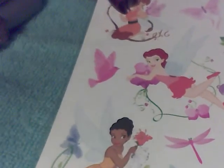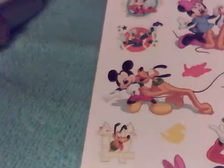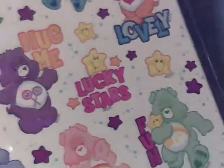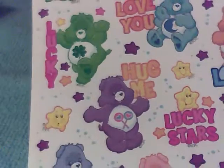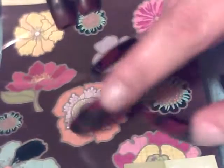I have these. Super cute. These are Tinkerbell, right? Who's Tinkerbell here? That's my daughter, Liana. Oh, she says Tinkerbell and Tinkerbell. I have more Mickeys. Super cute. Oh my god, the Care Bears. I remember when I was little, I used to watch these. They're cute. Love them. And I got these. Like if you're writing a letter, you could put it behind the envelope. Look at the graphics on it. This is too cute.